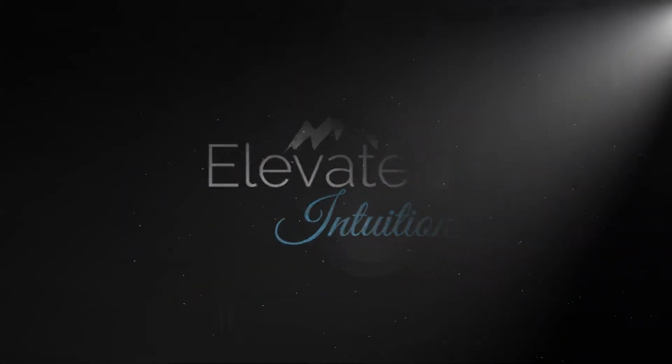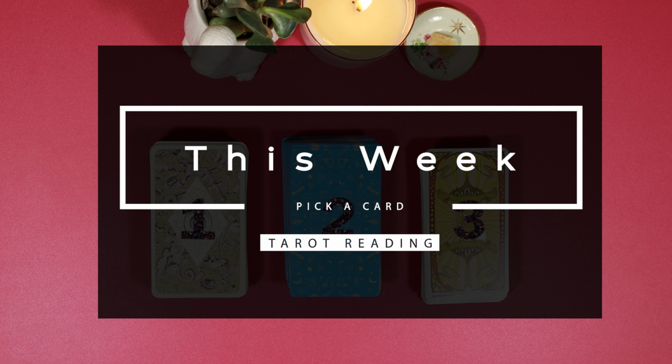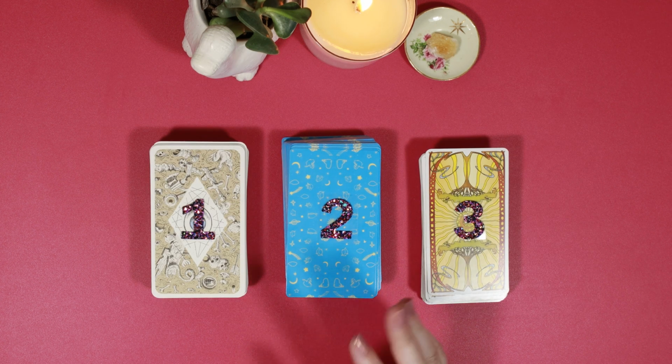Today we are doing a pick a card reading for your next week. So I did put 18 plus on this pick a card reading, and that is because of one rating that turned a little bit more adult than I usually intend. And it's funny because I'll just tell you what it is right now.